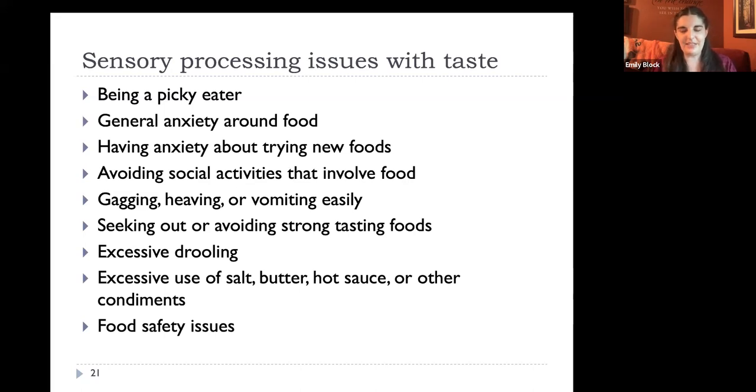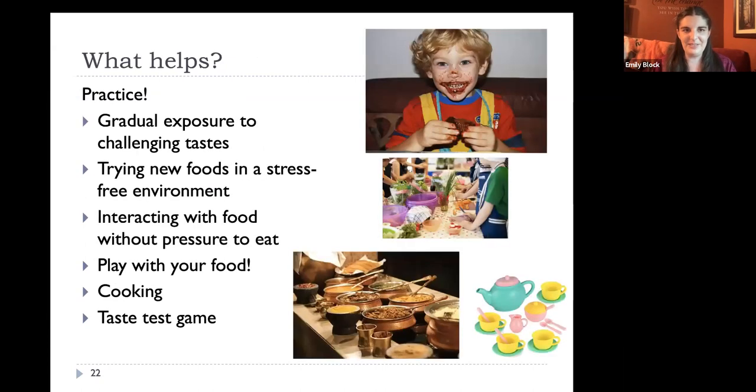And again, food safety issues. If you bite into something and it's gone rotten, hopefully you'd notice that and spit it out and not eat it. But if you don't really register that sensory information, you might continue eating it and then you could get sick. So we don't want that. So what can we do about it?